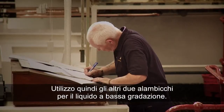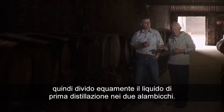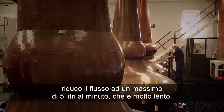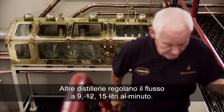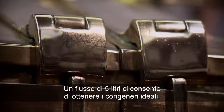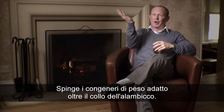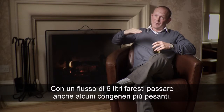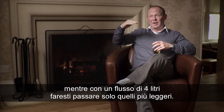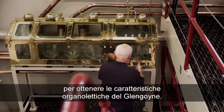I've got 2 other stills I mentioned earlier, the low wine stills. They're both the same size, and I split the contents of the low wines receiver into the 2 stills. As soon as the stills start running, I reduce the flow rate to 5 litres per minute maximum, which is very slow. Other distilleries can be 9, 12, 15 litres per minute on spirit. That 5 litres gets the right congeners, which is the taste, the smells, the flavours of the whisky. It pushes the congeners with the right weight over the neck of the still. You get 6 litres and you're pushing some of the heavier ones over, or if you went down to 4, then it's only the lighter ones that are getting over. We've got to be at that 5 litres on spirit just to get the Glengoyne spirit character coming through.